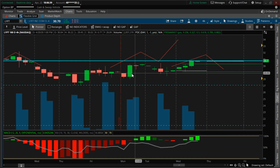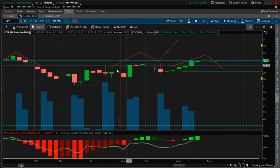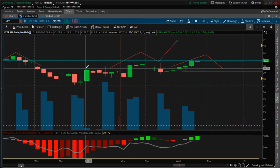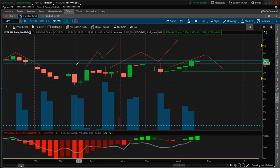So the stock needs to break above this resistance area right here. Push above it, then pull back to it. It doesn't have to pull back exactly to it; it can pull back a little bit, but keep running. So I need it to break above, pull back to that level and then run, or break above, pull back a little bit, and then run.